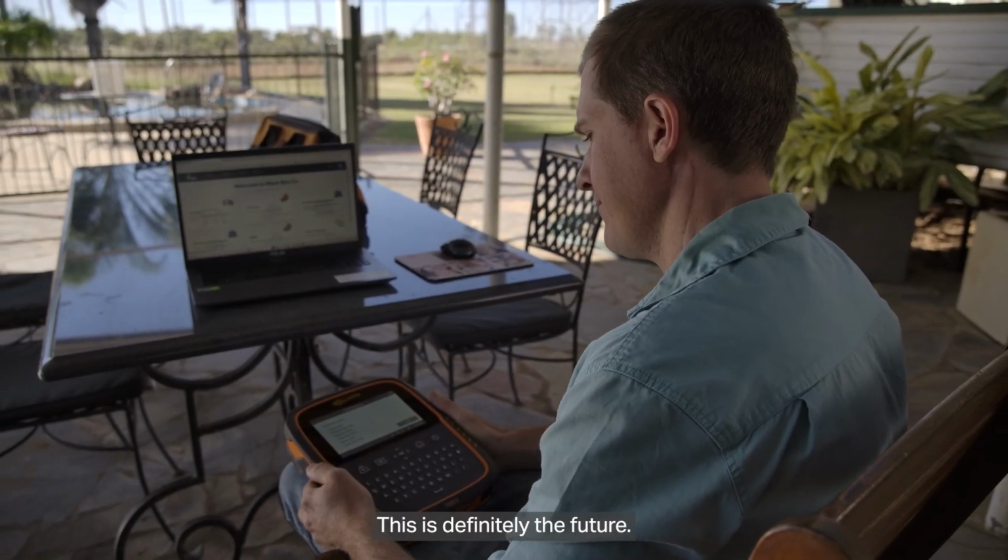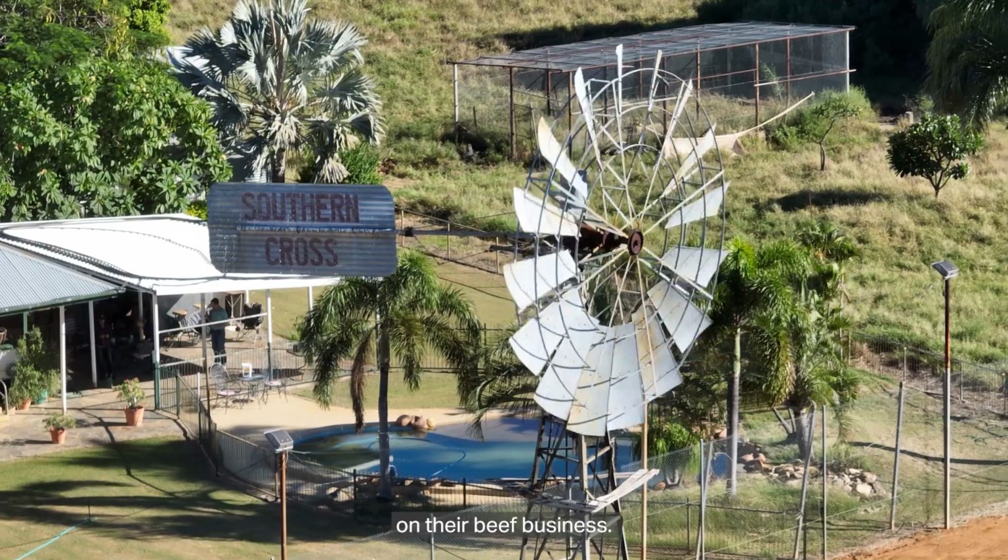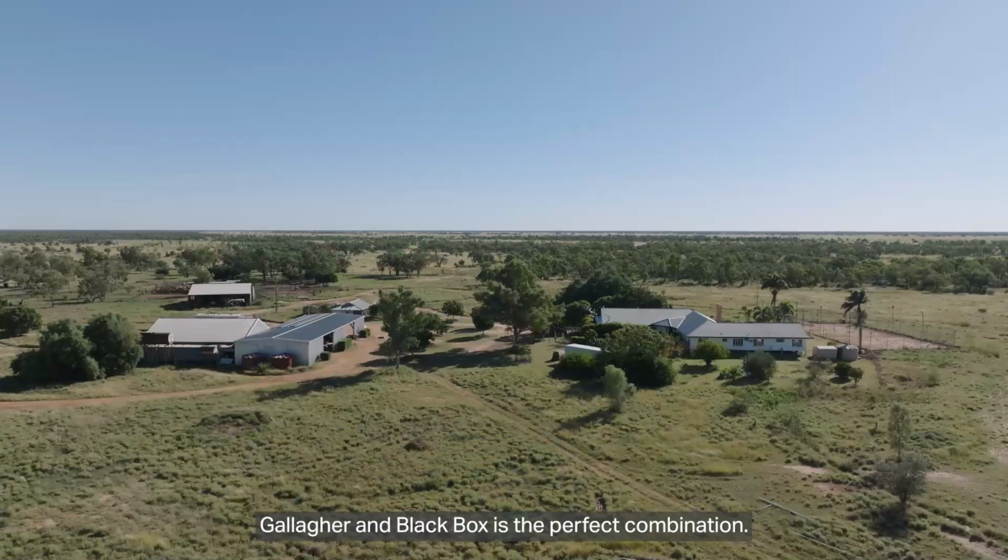This is definitely the future. I'd recommend these products to anyone that's looking to collect data on their beef business. Gallagher and Black Box is the perfect combination.